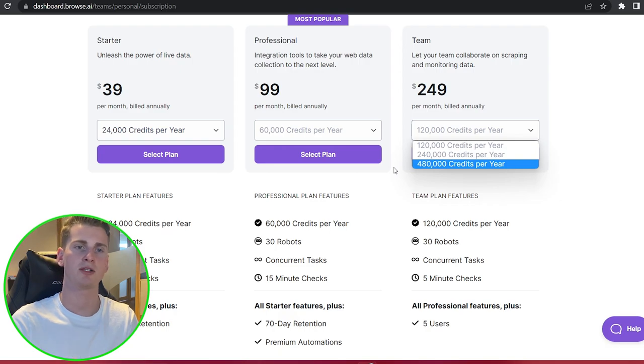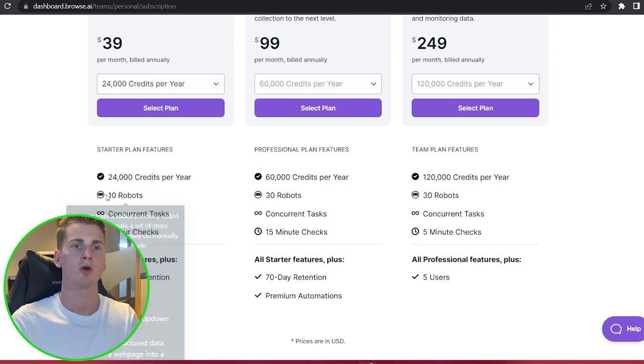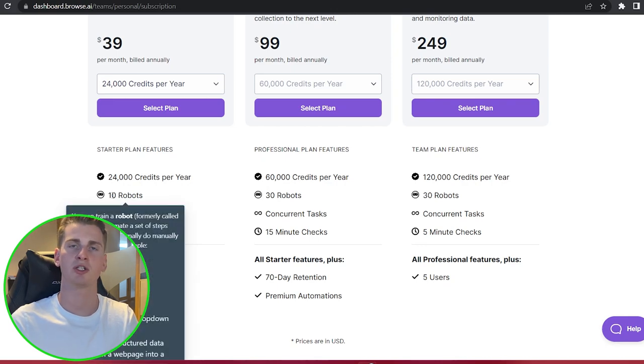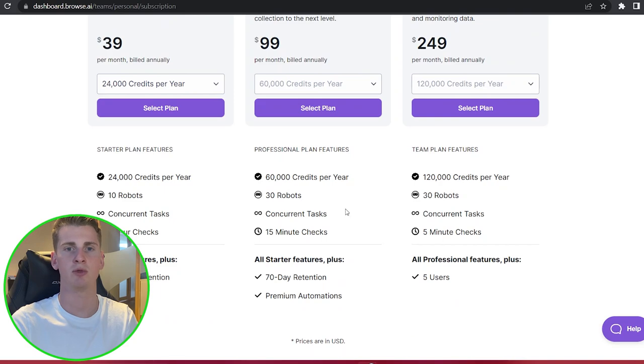Now, besides the price and the credits, what you need to know is these things. So, we're talking about robots, the robots that you are setting up for extracting data from websites. Now, with the starter, you can use 10 robots. With the professional and with the team, you can use 30 robots. And this is the same in terms of the concurrent tasks.